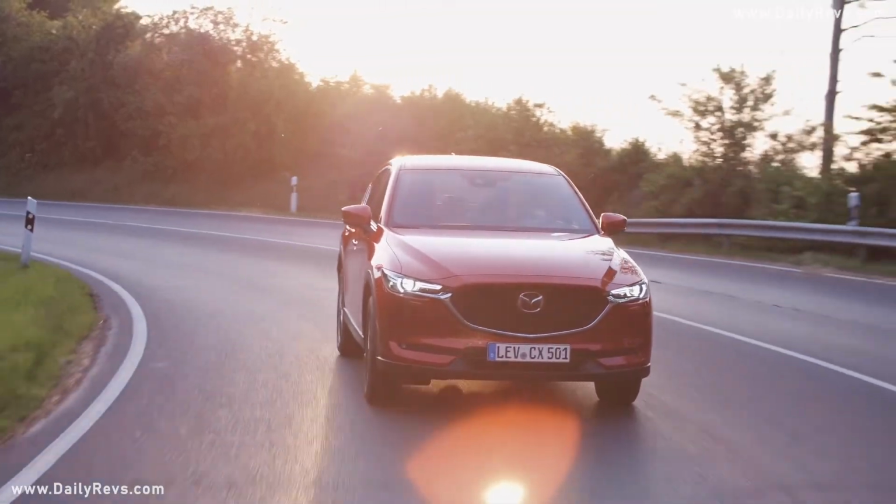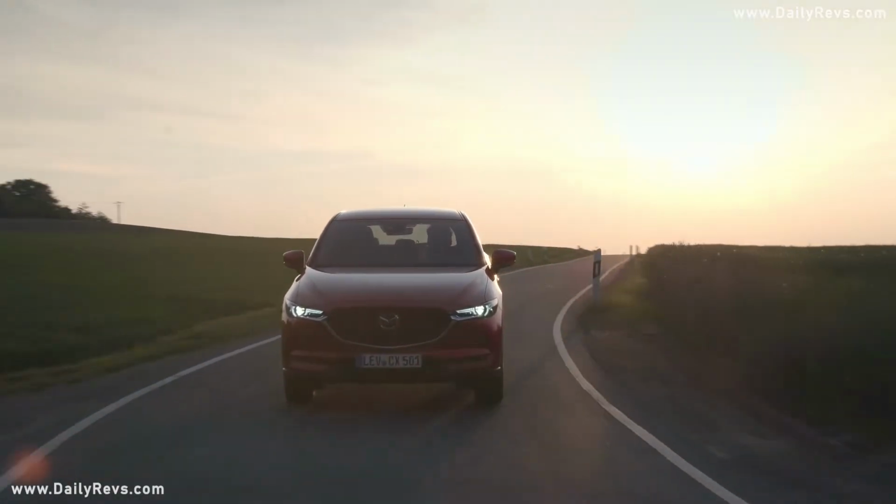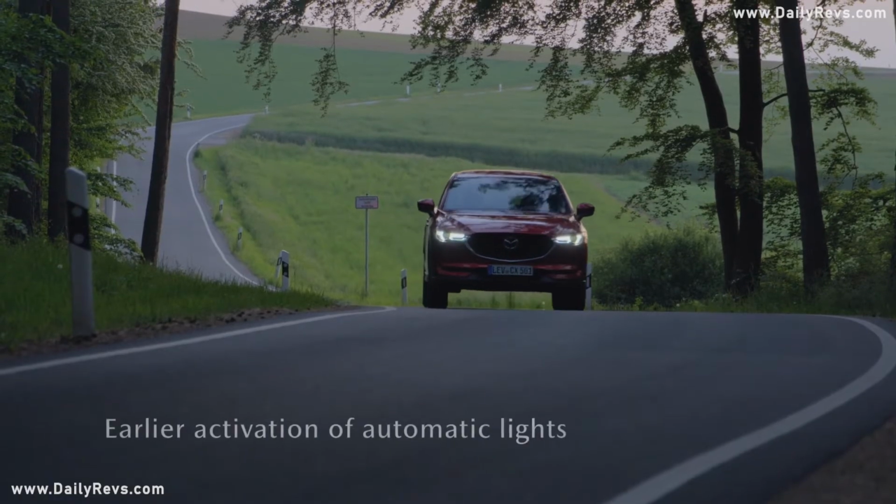Safety is a cornerstone to Mazda's human-centered approach, and with the 2020 CX-5, we further introduced new technologies ahead.